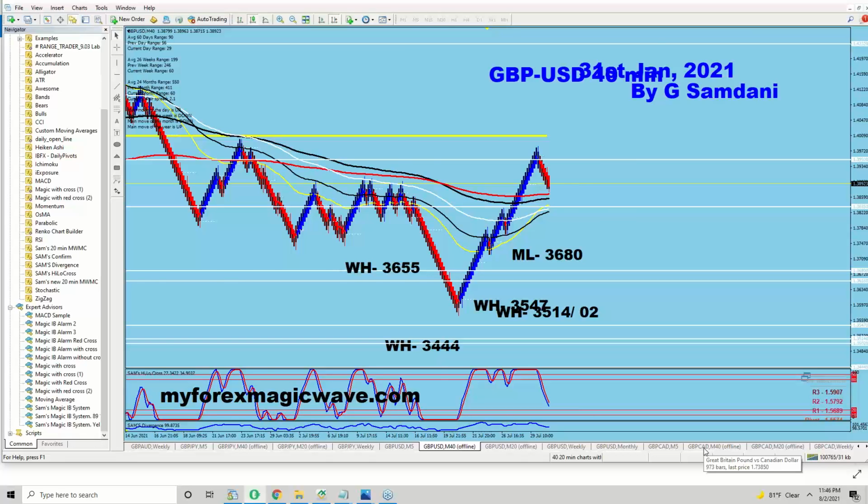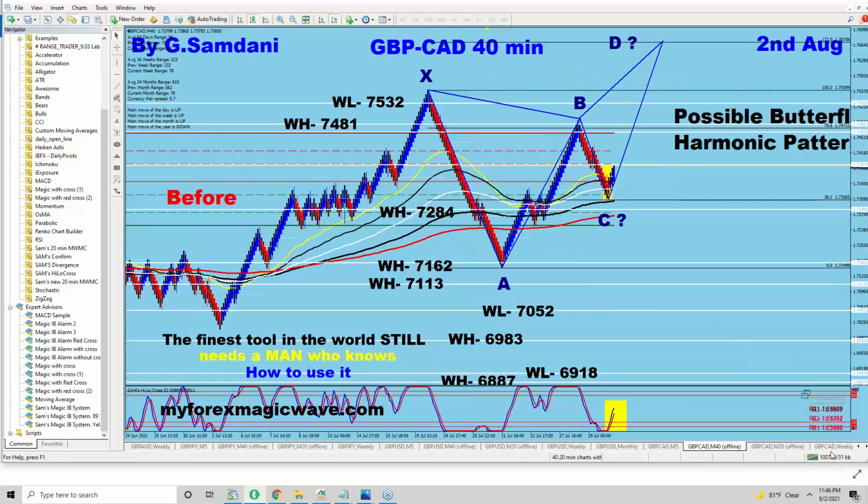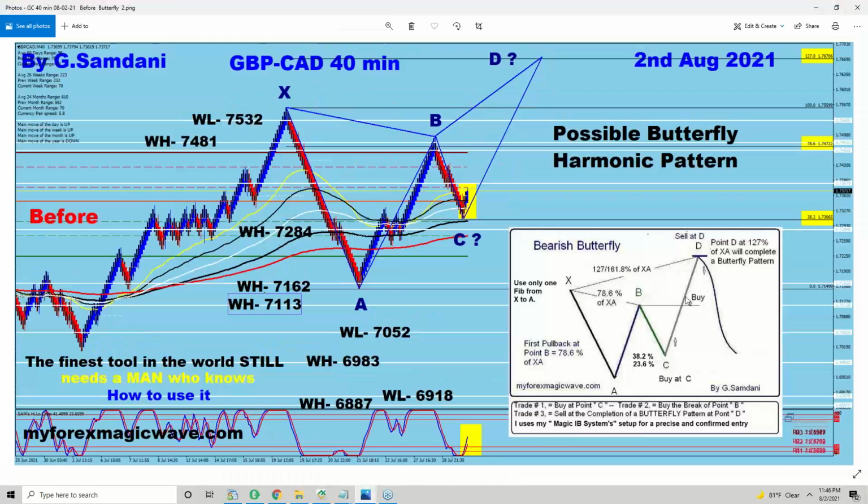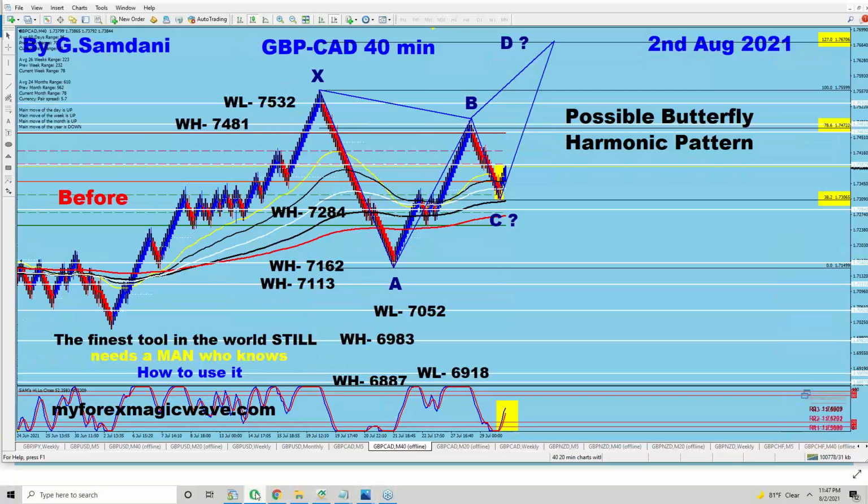What about CAD? Pound CAD, we already saw what's happening with pound CAD. This is the most beautiful, perfect. It's not only my magic IB setup, but it is also a beautiful harmonic pattern, right? X, A, B, C, D, and all the calculations I just explained to you are there: 70%, then 38%, and it's going to go to 127% right there.